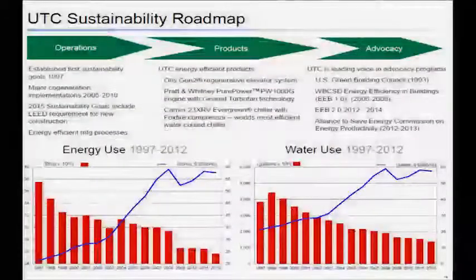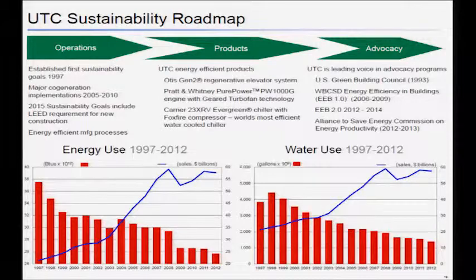So the last corporate overview slide, I usually go from left to right on this slide. I'm actually going to go from right to left. This is the sustainability roadmap we have for the company. Start on the right-hand side. Advocacy really means being part of the voice for specifically energy efficiency. And how do we help advocate for energy efficiency as not only low-hanging fruit, but financially viable opportunities to invest in the energy security, energy cost reduction in the United States.